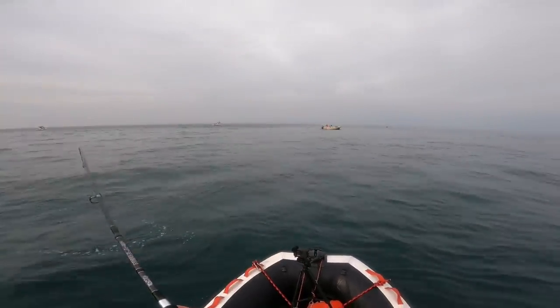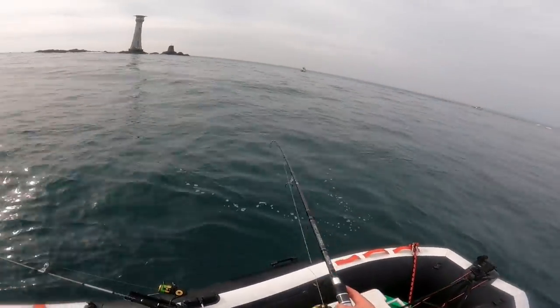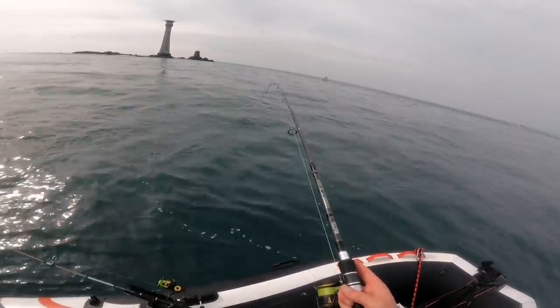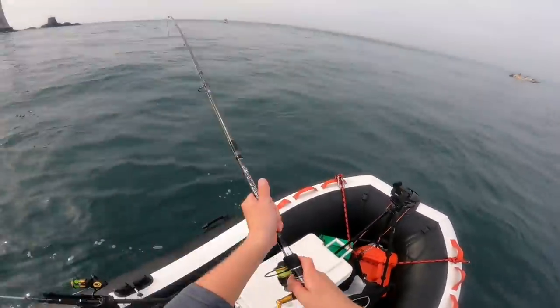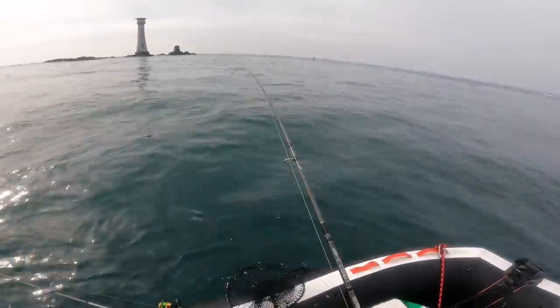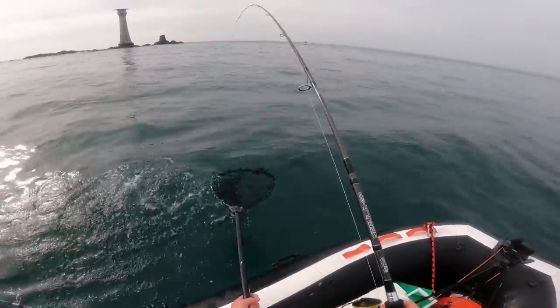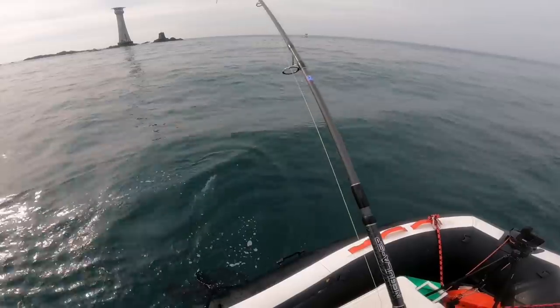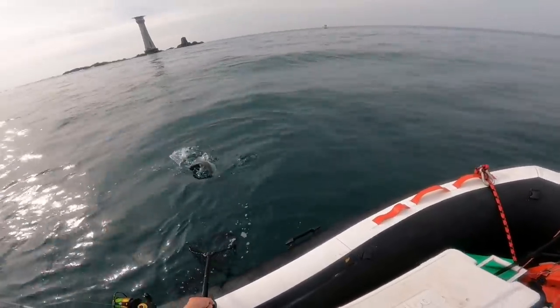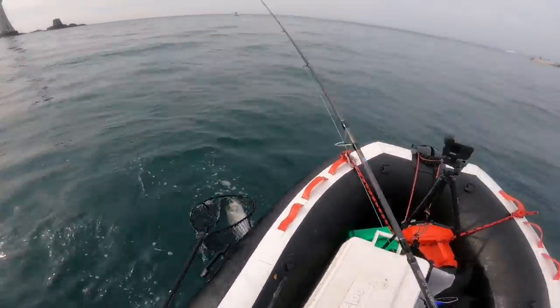You just gotta let them go when they do that. Just gotta let them go. Try and stop it, and it will pull the hook or snap the line. I feel like I'm spoilt, guys, because this is a good fish. You know what, I'm not even going to bother with it. Oh, I will bother with the net. Seeing that, that's a fantastic bass. Come on. Oh. Wow.